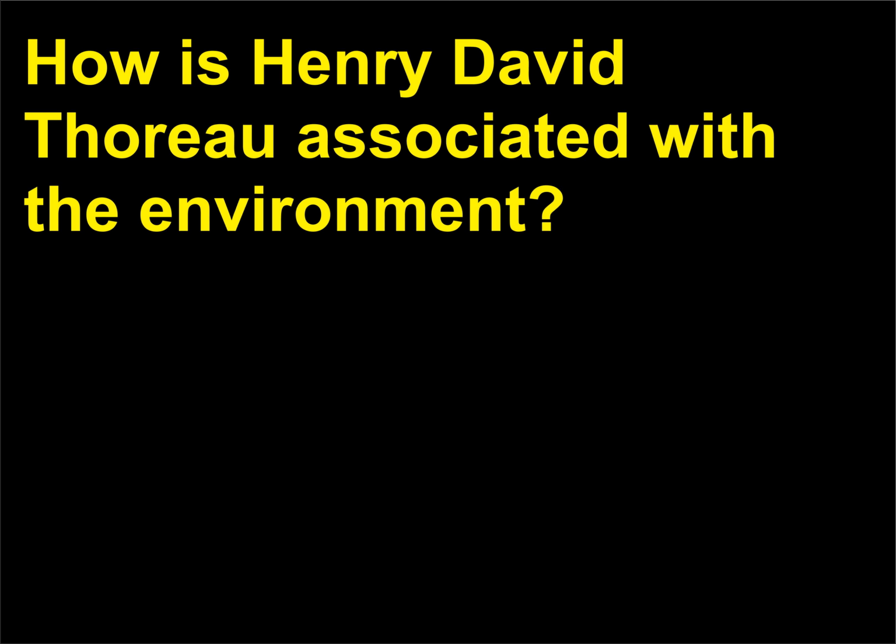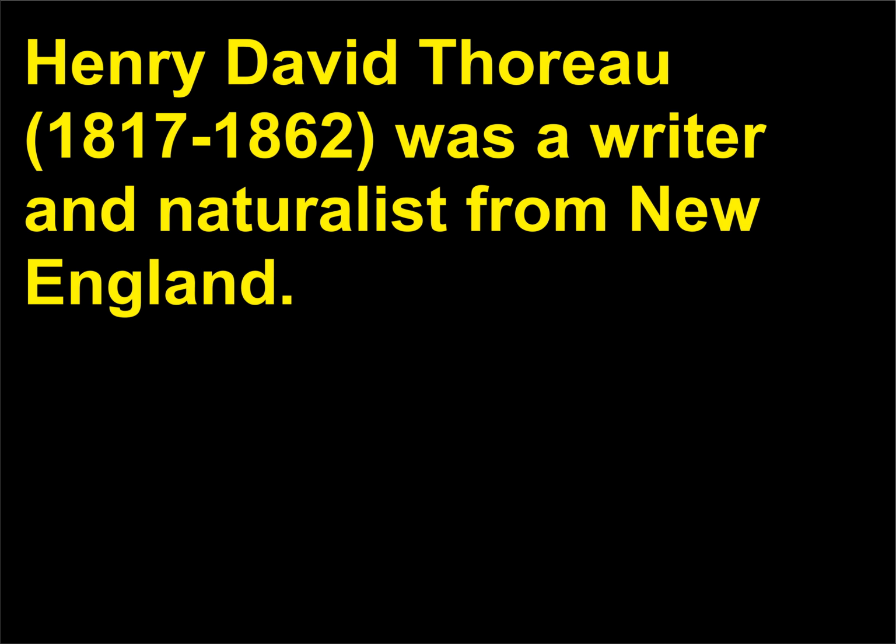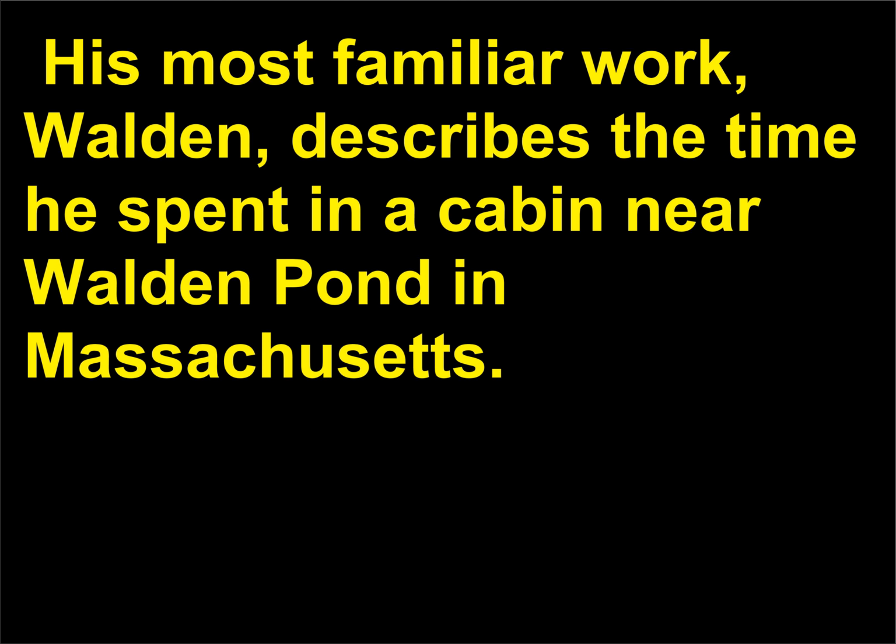How is Henry David Thoreau associated with the environment? Henry David Thoreau, 1817-1862, was a writer and naturalist from New England. His most familiar work, Walden, describes the time he spent in a cabin near Walden Pond in Massachusetts.